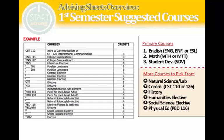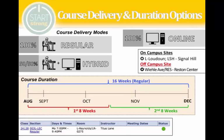As you've been able to see, completing your advising sheet will help you with earning your NOVA degree or certificate. You are almost ready to start picking and registering for your classes with your Loudoun First Year Advisor. But before you do that, it is important that you understand the different course delivery and duration options. NOVA offers three modes of instructional delivery.